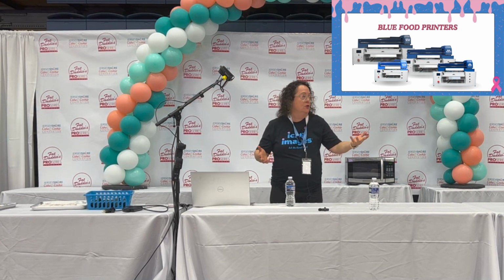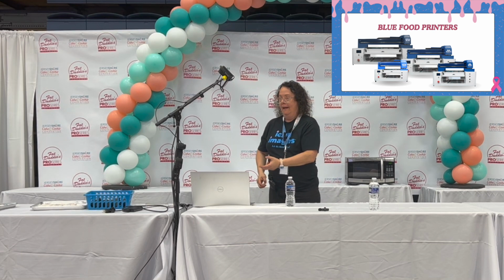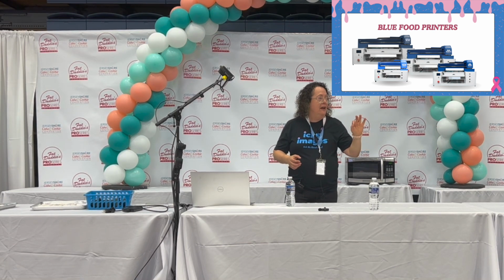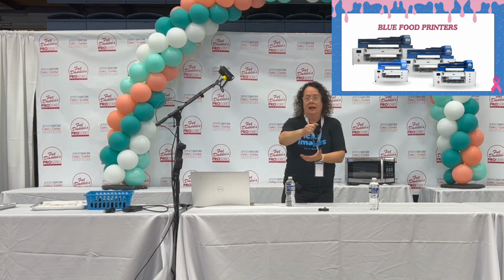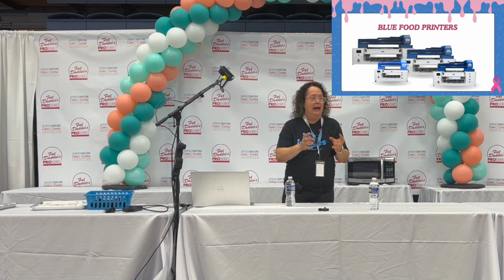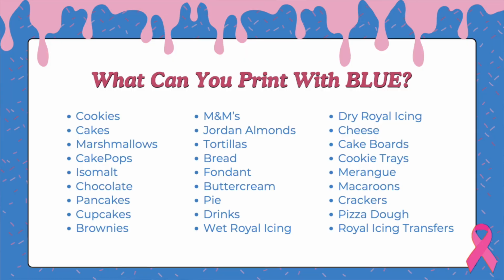We print on tortillas. We print on wet royal icing. And that means you can make sprinkles that are custom because you can pipe out your royal icing on our printing bed, and while it's wet, you can print on it, and you can have logoed sprinkles. I mean, that's just like so cool to me. You can print on tortillas, crackers, gummy bears, M&Ms.